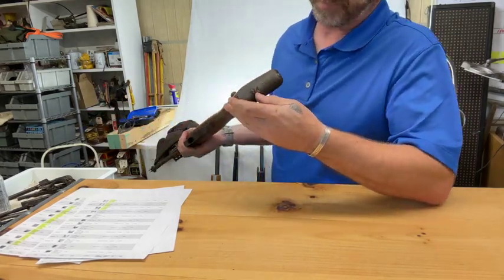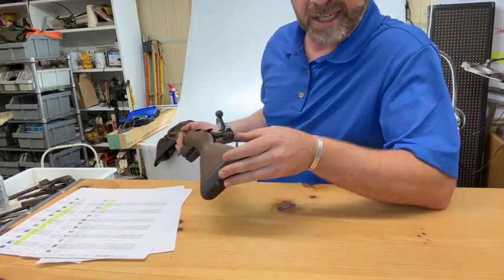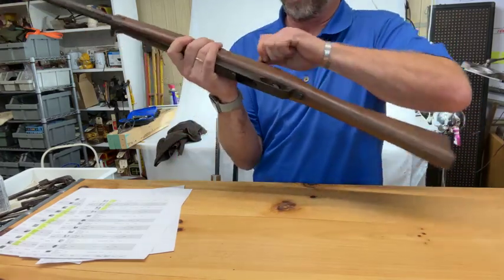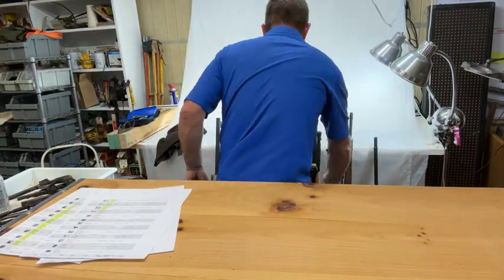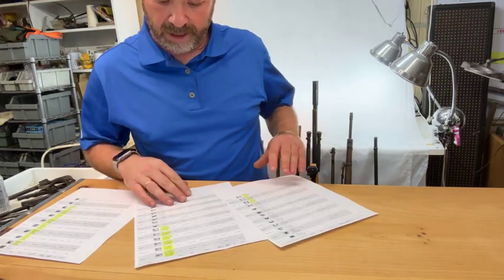Let's see here. And in the back, I don't have a tool, but there are three, I believe it shows in the pictures, you'll find there's 3 parts to the cleaning rod. There's no handle, anything like that. It's just the 3 parts of the cleaning rod. Beretta 6.5. Let's see where we're going next.